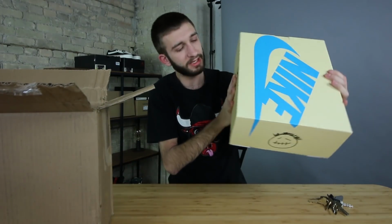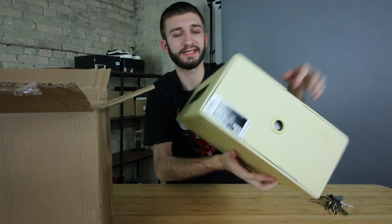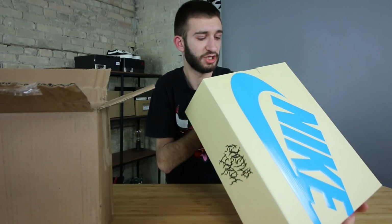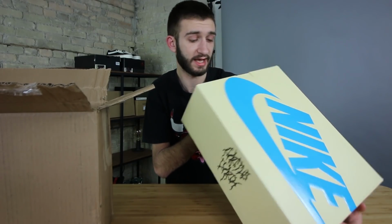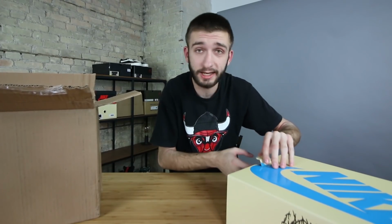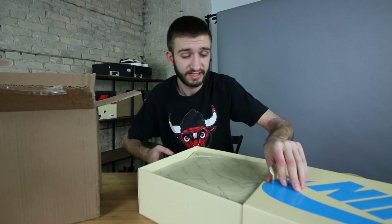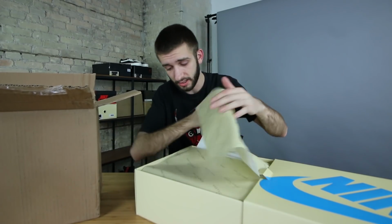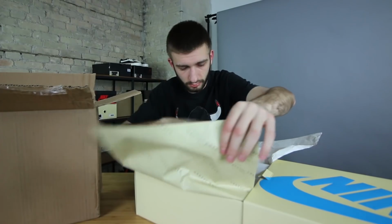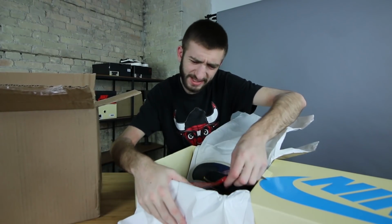You guys can probably tell what these are by this box. Size 12, my size, Cactus Jack Air Force One Low multicolor muted bronze, retail of $160 US. Talked a lot with the brand about their legit checking process and all of that, but this is the first time I've actually opened up a pair of shoes sent from them, so this is going to be very interesting. Paper is still dead stock and all of that. Ooh. Oh, that's very cool.